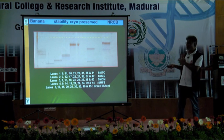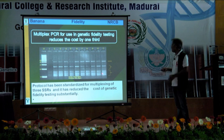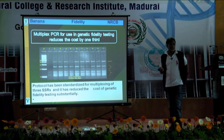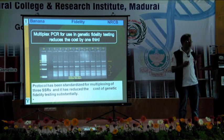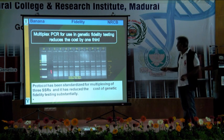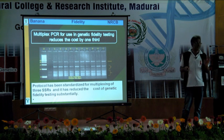So this is a sort of commercial application which I wanted to tell. Then fidelity: you can see here, using these SSR markers we can identify the fidelity, especially in the companies. Whenever they sell bananas and a farmer is not growing properly, immediately he will say, sir, you have given different plants, they are not proper. So now with a few SSRs, I can identify whether the variety he was given is correct or not.